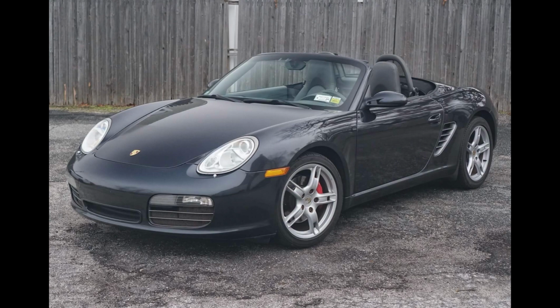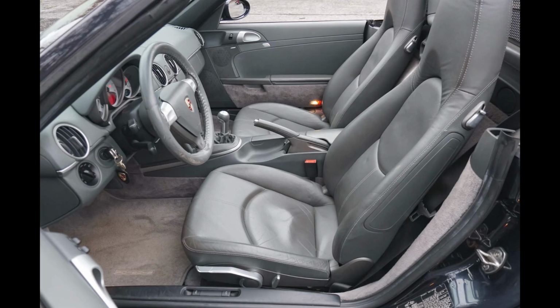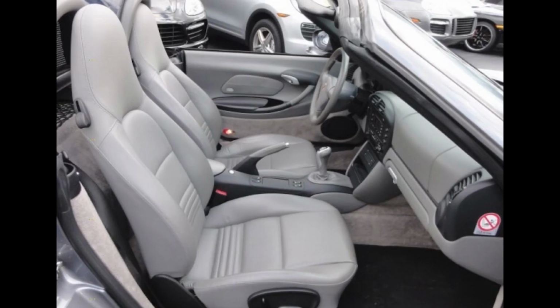On PCarMarket, a lovely Atlas Gray over Stone Gray 2005 Boxster S with 55,000 miles sold for $24,750. This was a fair sale on a clean car. I'm not the biggest fan of Stone Gray, but it's so much more livable than all graphite.